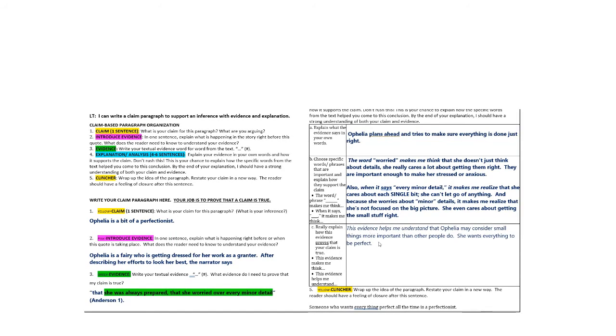Okay, now I need to tie it all together. This evidence helps me understand that Ophelia may consider small things more important than other people do. She wants everything to be perfect. Now, I might be able to stop here because I've already gotten to perfect. And what I'm trying to show is she's a perfectionist. I want to make sure that by the end of my claim paragraph, I have returned to the idea that she's a bit of a perfectionist.